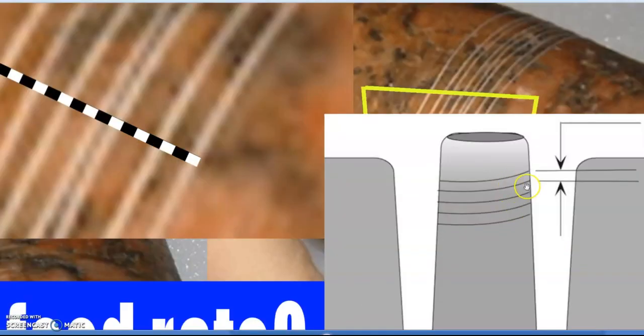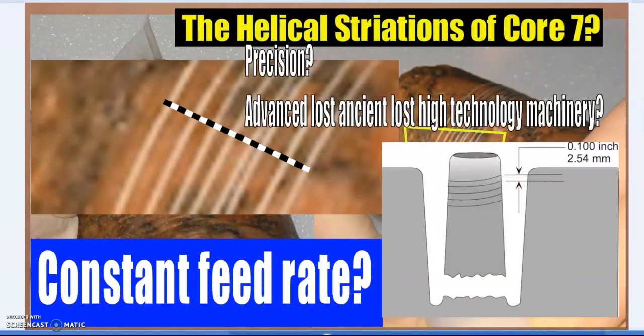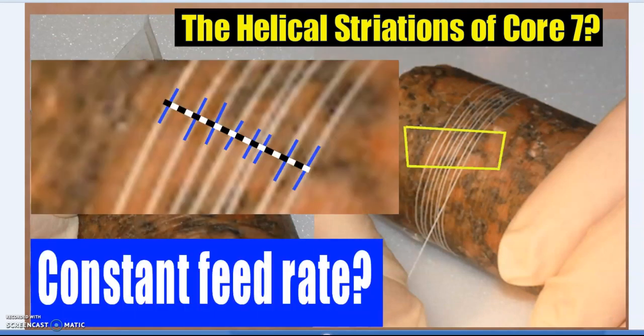An illustration showing a constant feed rate. Well, precision, advanced, lost high technology, machinery, constant feed rate, a spiral. As a ruler there. I've got a better illustration of that in a moment. I don't know what constant, actually, I do know what constant means. That is not constant.